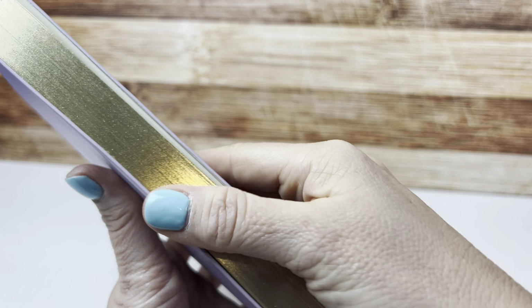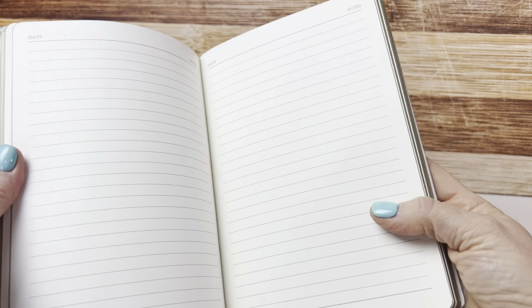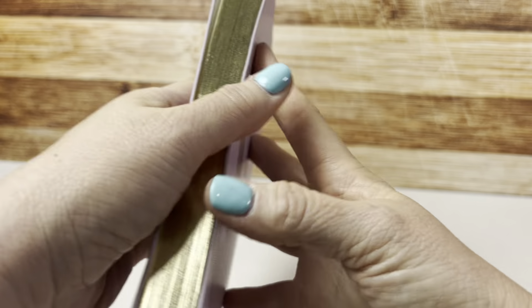I love the gold. No bleed through drama. You use your prettiest pens. Has the date, notes. The paper holds the ink. Like, it doesn't bleed through. No smudges. Just real aesthetic energy.